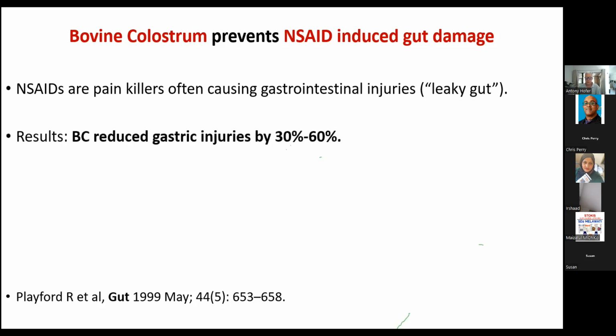So how does that work? Well, the bovine colostrum reduced this. This is looking at the studies and results where the colostrum reduced these injuries by 30 to 60%, guys. This is huge. Reducing that by between 30 and 60% is absolutely huge. It just means you've got a happier, healthier person when you've got a happier gut.